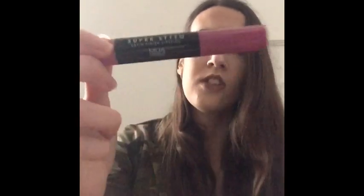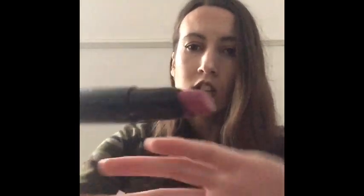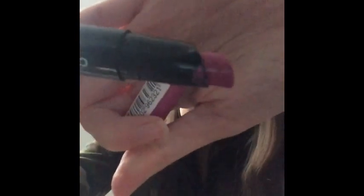Now, I have this one, which is Super Stylio Satin Finish Lipstick by MUA Makeup Academy. Full coverage, soft, creamy satin lipstick. Now, it is a satin lipstick. I wouldn't necessarily say it's full coverage. It's kind of like this really nice pink berry colour, which is gorgeous.